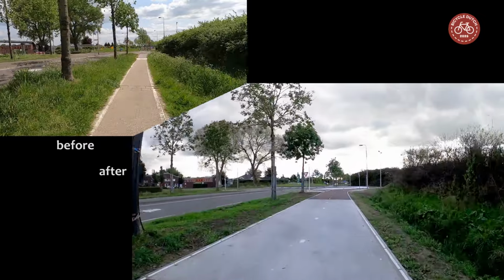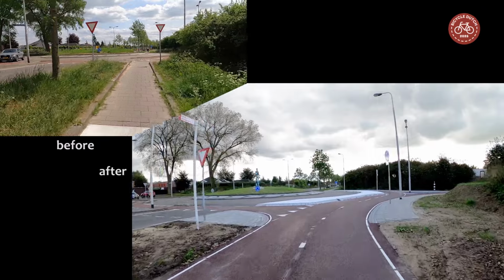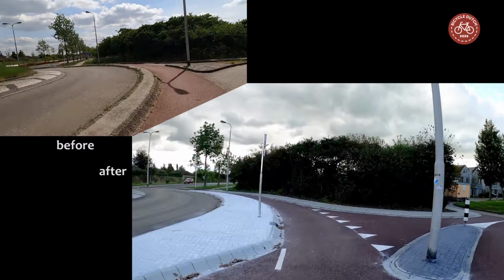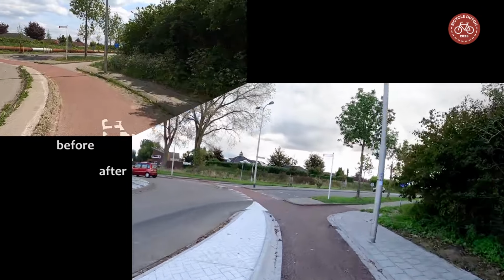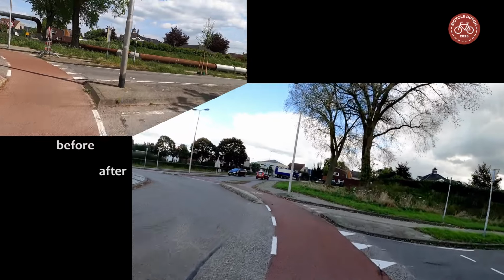The roundabout at the end of this project has undergone significant modifications to facilitate two-way cycling along part of it. From this point onwards, the cycle path returns to a one-way layout on either side of the road, continuing further into the center of Os.